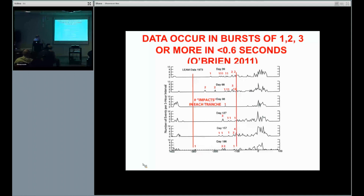And if you look at those, you'll see that there are multiple counts. 2, 2s, then 1s, and a 3, and so on. Now, for rare events, it's very unusual to get double events. Right? That's simple statistics, if you like.